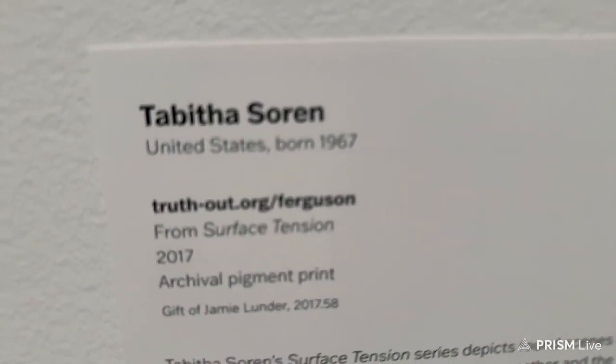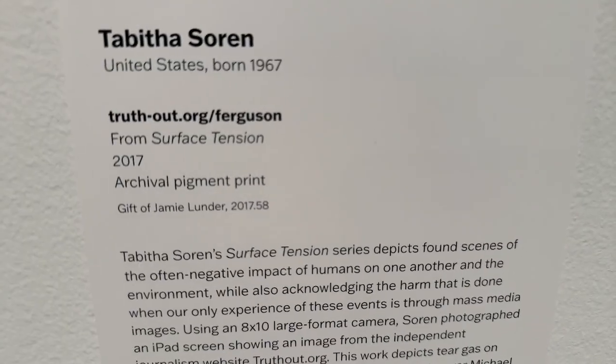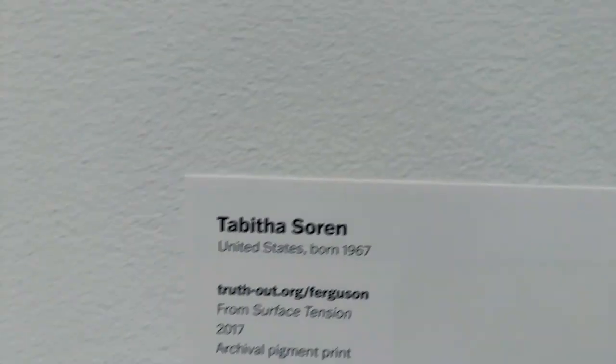Now, Tabitha Soren, also still alive. Truthout.org, Ferguson, URL. I haven't seen a URL before for an art piece, but it does pose some interesting questions. Using a URL for your art piece. Now of course we all know the web and it makes sense. But in the future, will there be an internet? Will it have web addresses? Will these web addresses actually work? Will there be an archive somewhere?